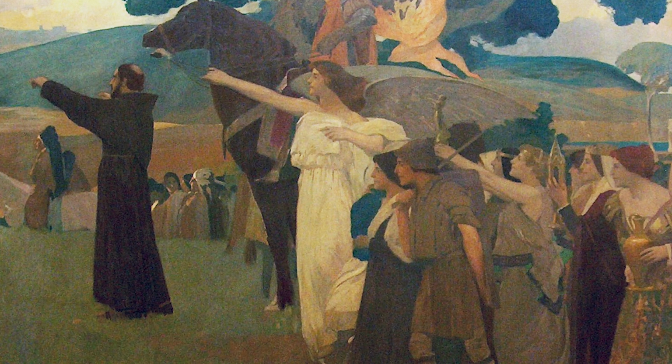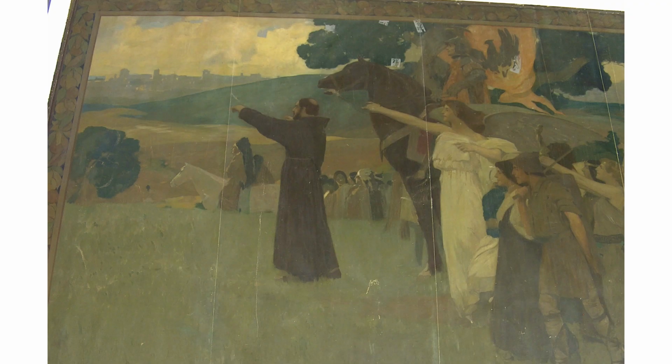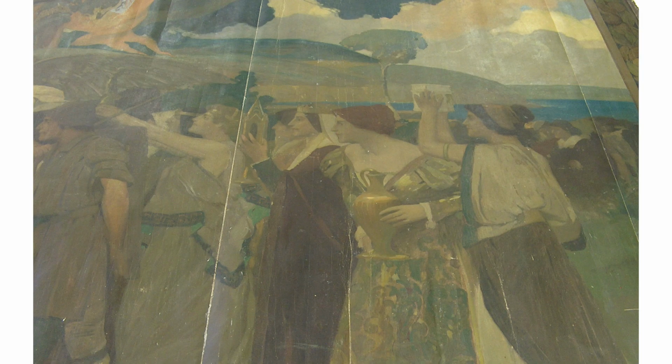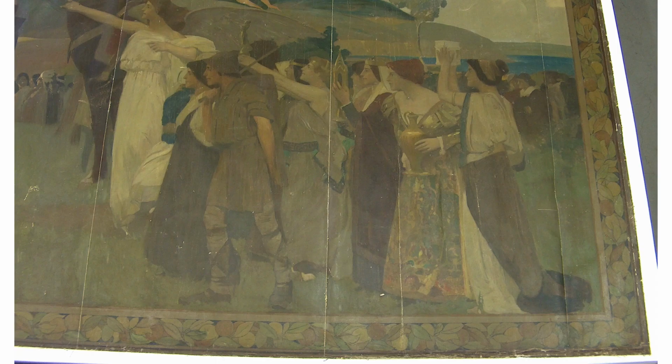The following slides show the damaged condition of the image area. As I said, it had been rolled and crushed. And so at regular intervals throughout the entire image area, there were large areas of loss. And there were large areas of lifting and deformations in the surface area.